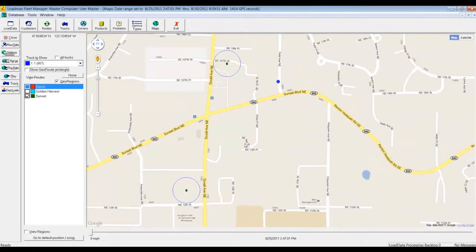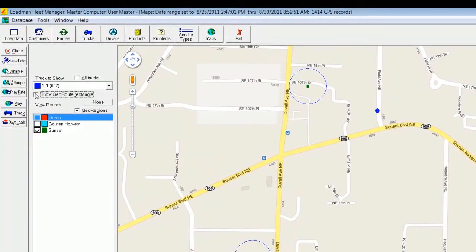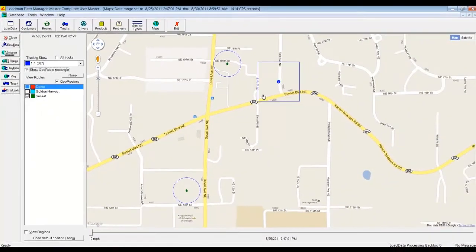This is a simulation of a driver running a route that was produced using an actual version of LoadMan Fleet Management software. Note that as I choose Show Geo-Route Rectangle, LoadMan places a rectangle around the truck, and it stays there as the truck navigates the route previously driven.